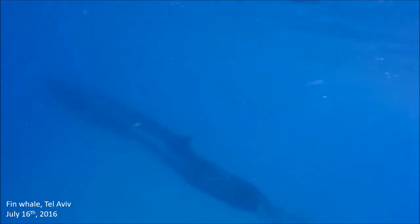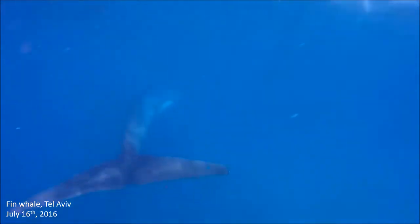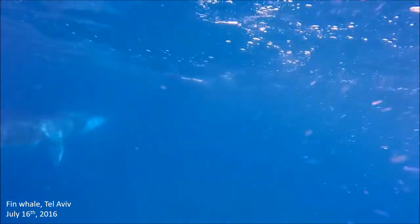It was not the first encounter with the species, but it was the most exciting one. Previous encounters with fin whales along the Israeli coast were mostly with dead or alive stranded animals, and here we finally had a chance to meet one alive, although it looked a bit thin, close to the shore.